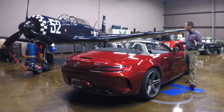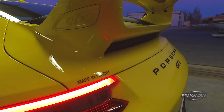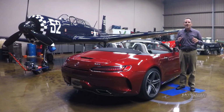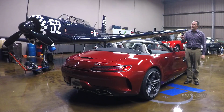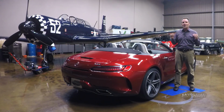Yes, the equation is totally different than a 911 or even an R8. The engine's in a different place, the suspension is set up differently, it looks different, it does visual tricks to your eyes, but at the end of the day, it is equally as dynamic as a 911. I would argue equally as dynamic as an R8. Just a completely different interpretation of what dynamic driving is.